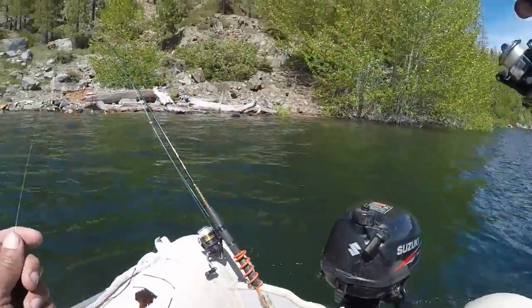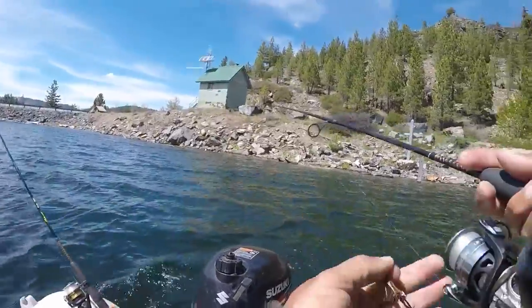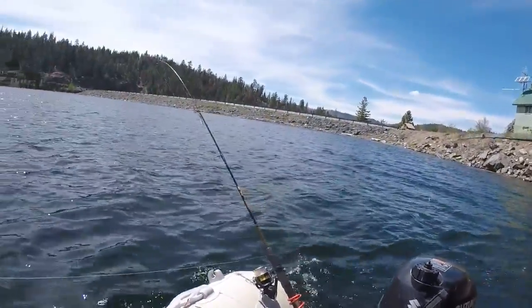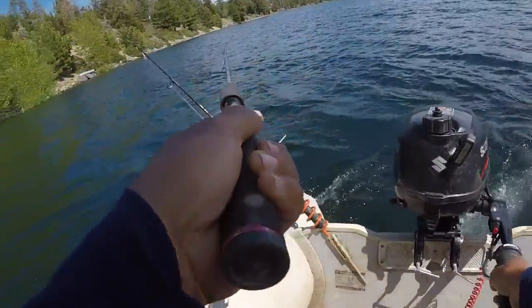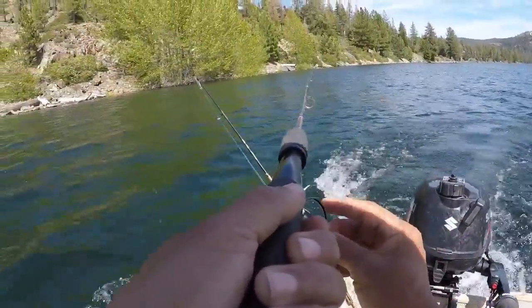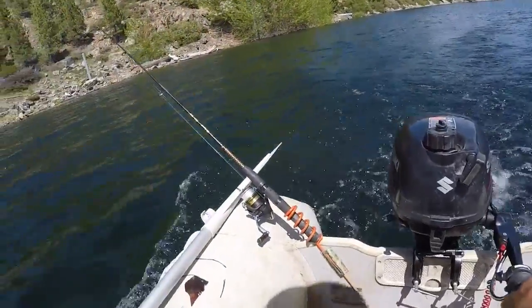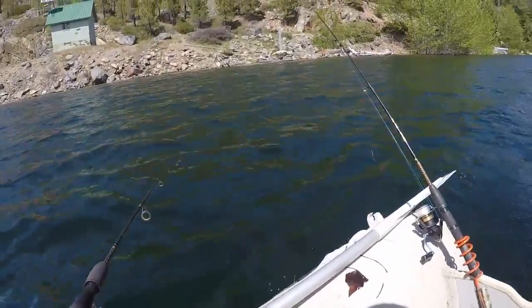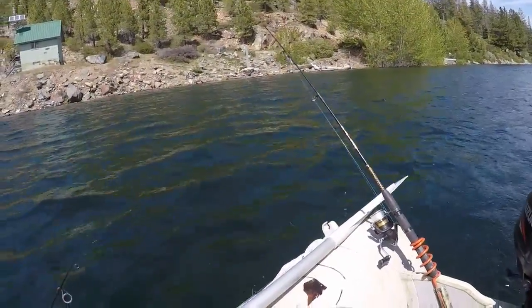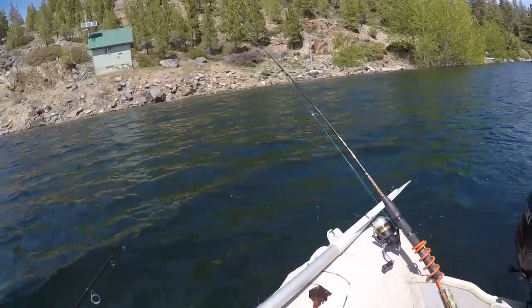Now that I got out of that mess. So I put that woolly bugger with that 1/8 ounce sinker. So basically what I'm doing is I'm throwing it out there, getting some distance behind the boat, and then I'm trolling slow, and I'm just giving it little nudges. And it's just a little bit deeper than the other system was.